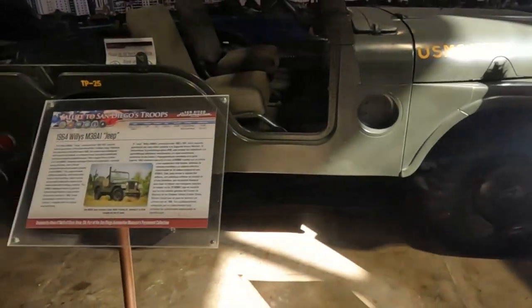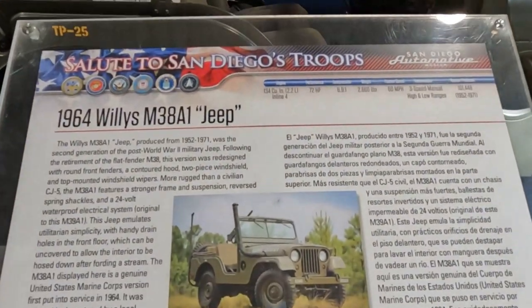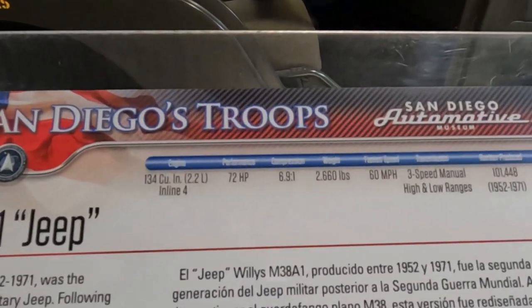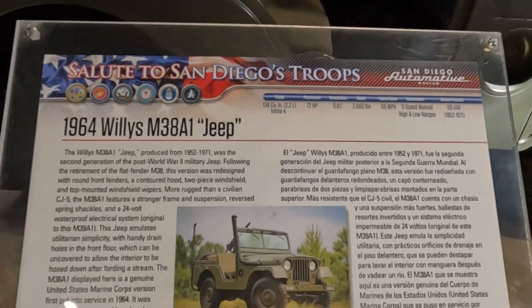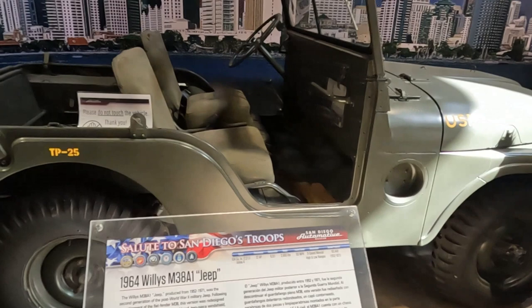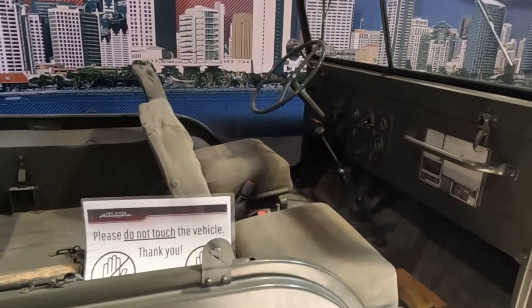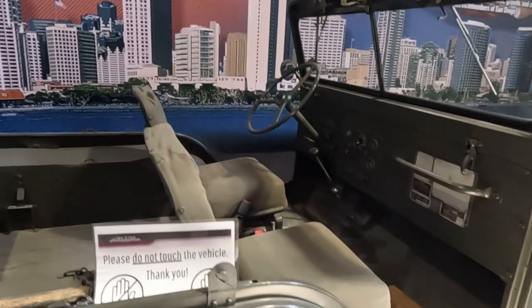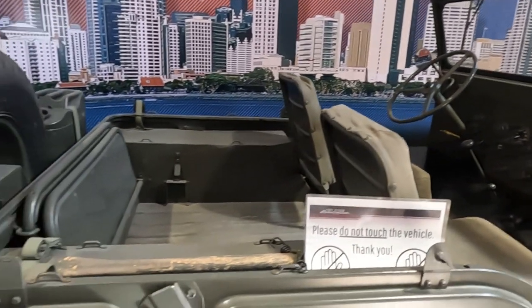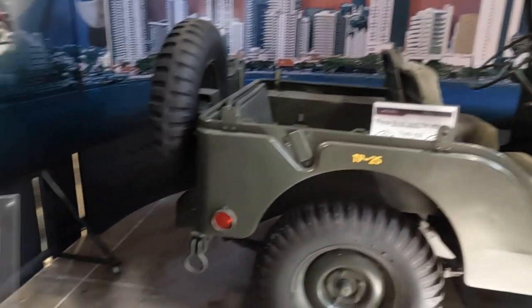Here is a 1964 Willys M38A1 Jeep, and the details regarding that. Sorry for that glare. See, these are all manual driven vehicles. Looks like it's a four-seater, pretty much close to the same design as the other Jeep.